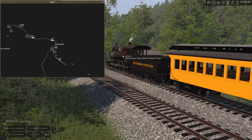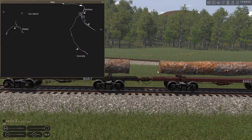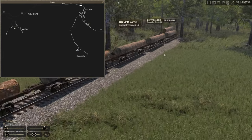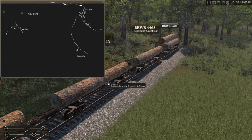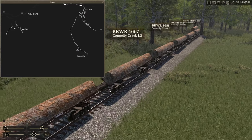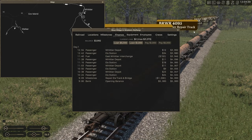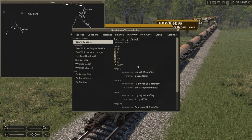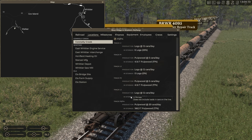And you know, while we're waiting, because it's going to be a hot minute, let's take a look at that other train up on the mountain. So this one, three logs, 1.9 logs, 0.2 logs, 0.2 logs. Do they now load one at a time with the cars? Because right now, if we look at Connolly Creek, track two, it's producing 12 log cars a day. We're at 0%, so we're literally just sucking this thing dry. Looks like L1 has six, and track L3 has six logs. Basically, it's two cars worth.